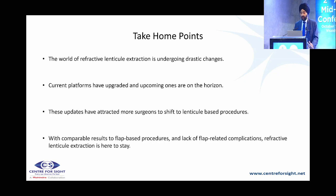And these have attracted more surgeons to shift to the lenticular-based procedures. If you look at China, Korea, Taiwan, Hong Kong, Singapore, maybe Singapore to a slightly lesser extent, but even in all these countries, the go-to procedure is lenticule. The excimer laser is still required to do hyperopia or for a redo if needed, but that's sitting by the side.